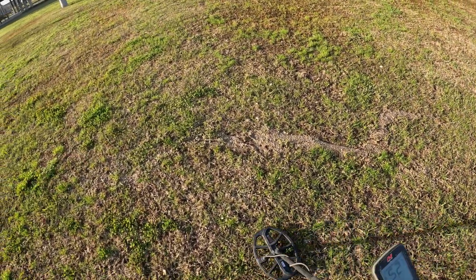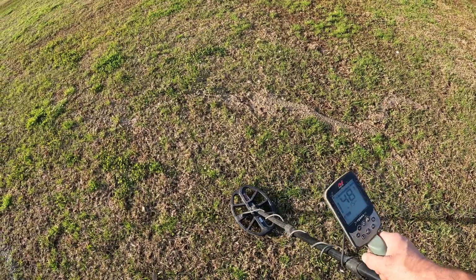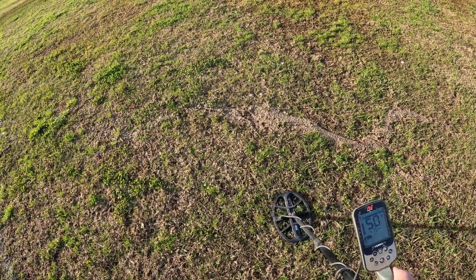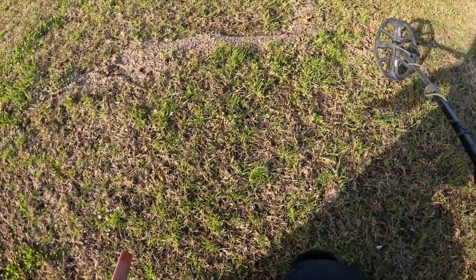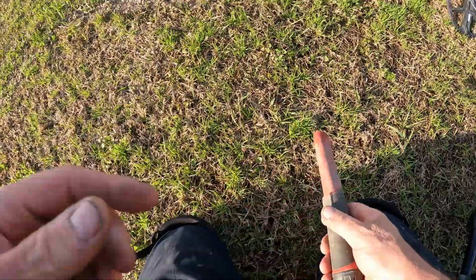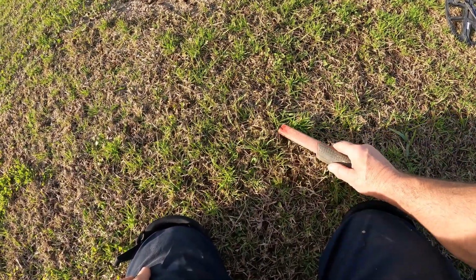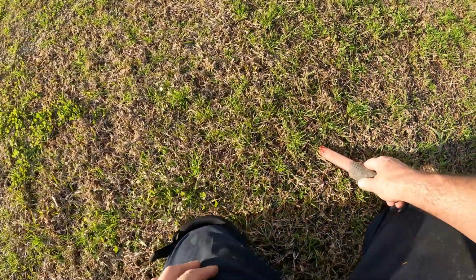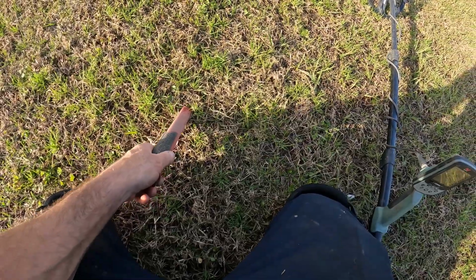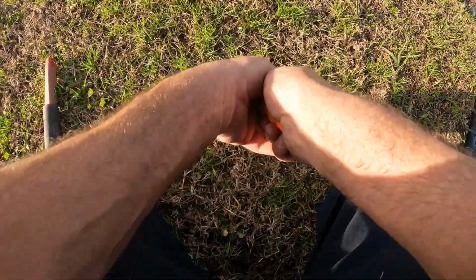Okay, so we come across a target here. It's a 46, 50. Sounds like it's kind of on the surface, so we'll see what's happening with this. Let's get down here. Pardon the camera angles. There we go. There's something right here. Let's see if we can get this.